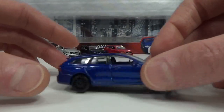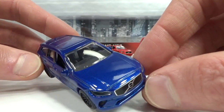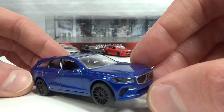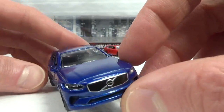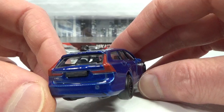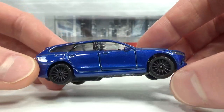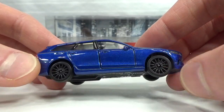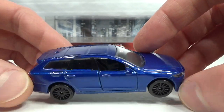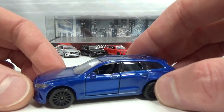The next one is the one that is on the box, the blue one. And as some of you might already have guessed, it's my favorite. Blue station wagon. Can't go wrong with that. Same details, obviously. Also the new rims, but without the chrome ring on it. Yeah, looks great.